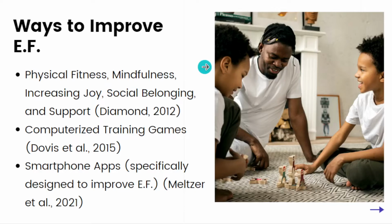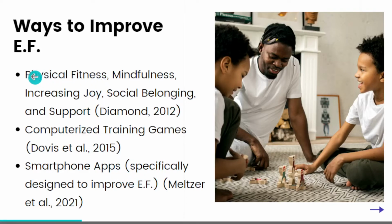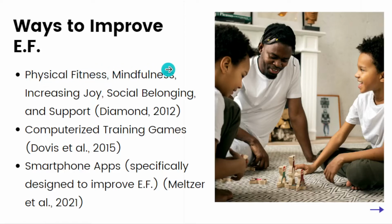So, ways to improve executive functioning. There's a lot of research out there, and what I'm gathering is physical fitness, so aerobic exercise. There's a lot of research that demonstrates the benefits of exercise and getting active and getting that blood flowing. Again, the brain really works off blood flow and oxygen, so physical fitness gets that going.